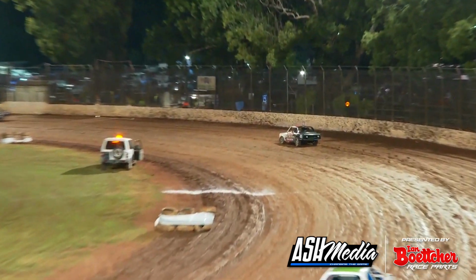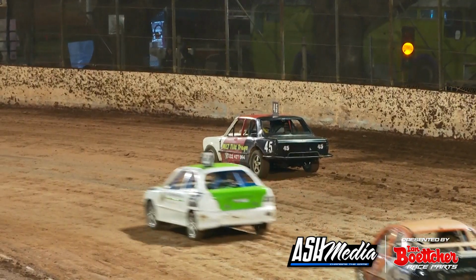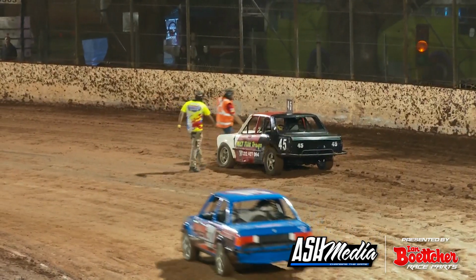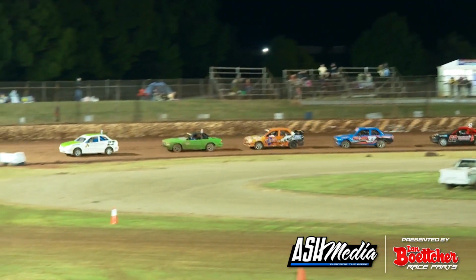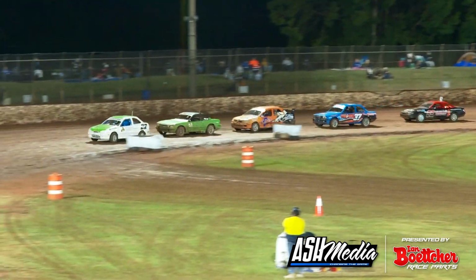Brings on a yellow one. We'll need the tractor from the middle to get the 45 car off the racetrack. Embarrassing when the outside front wheel falls off. Next one there will be Darren Brumpton. Lights have gone out, so we're going racing once again.